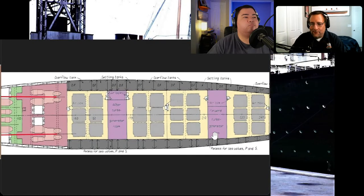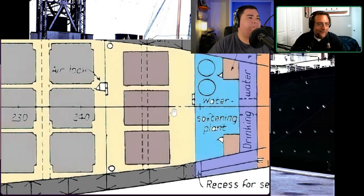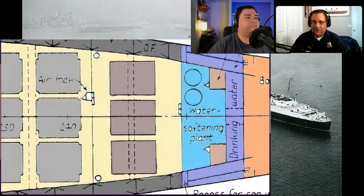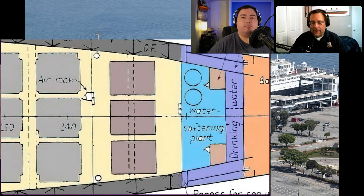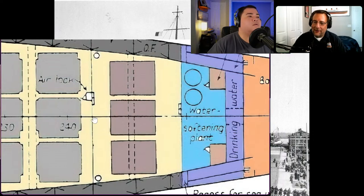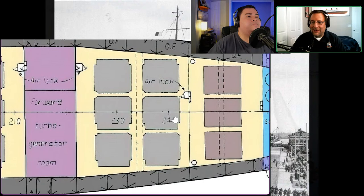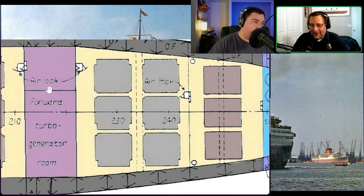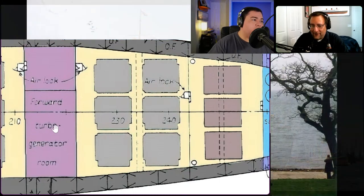So zoom into boiler room one. Boiler room one has the three double-ended Scotch boilers, and these are referred to as the hotel service boilers. They were the primary source for auxiliary steam that would supply the three turbo generators in the forward turbo generator room. Can you zoom over just a little bit to show that? They don't show the actual generators, but you can see that the turbo generator room in this drawing is divided, like one third. So the open section leading to the starboard side would have the three generators running forward to aft.